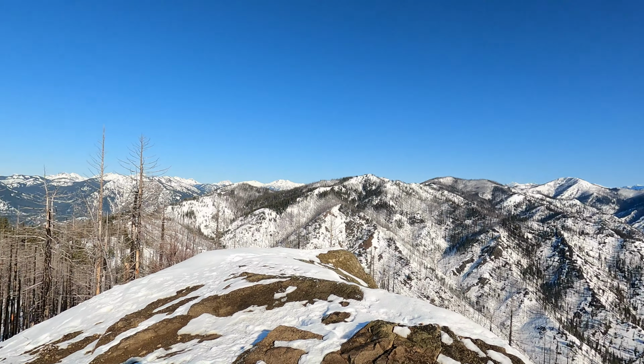I've been wanting to do this as a winter climb because it just offers these amazing views for a pretty easy climb, and it's pretty safe. Hex Mountain doesn't have much to any avalanche danger, so it's a good one, and the snow is in good condition, but it just offers these gorgeous panoramic views of the Cascades and some of the most iconic mountains in the range for me, so it's an amazing open summit.